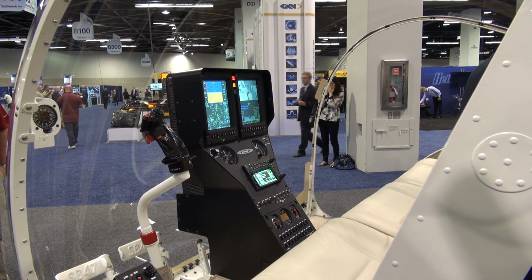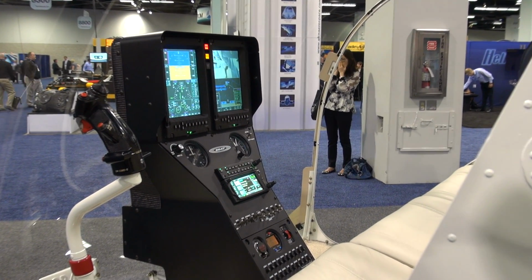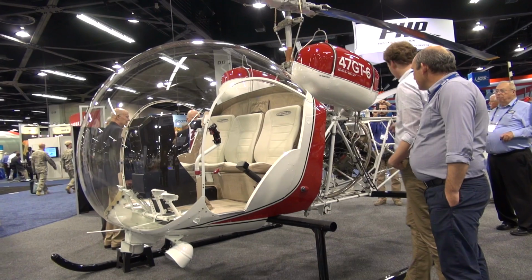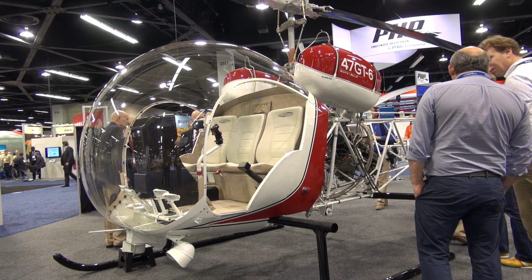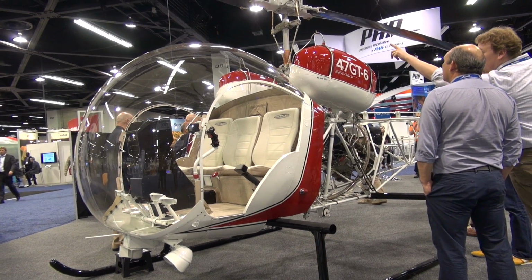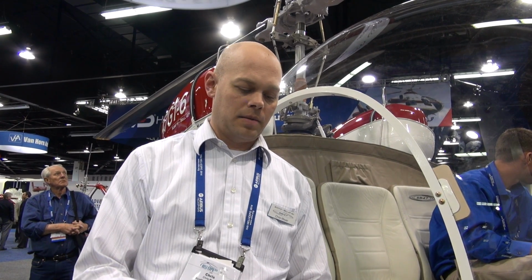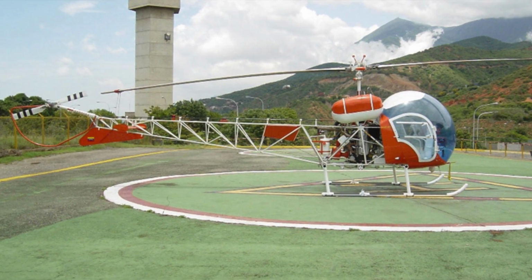All right, my name is Chris Meyer, General Manager of Scott's Bell 47, and today we're talking about and displaying our Bell 47 GT6 featuring Sagem's ICDS 8A displays, which gives you primary functional display capability, multi-function display capability, and engine management systems to display all power plant related parameters, temperatures, pressures, torque, everything you need to fly a light turbine helicopter.